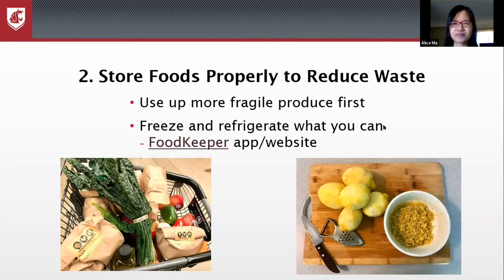So there's a great website, also available on your phone as an app, called Food Keeper. And it essentially is a database that lists pretty much any single kind of food you can think of. And if you go into that food, it'll tell you exactly how long that food keeps, depending on how you store it, and whether or not you can refrigerate it or freeze it, and how long it will keep if you do those things. So that's a great way, if you don't have any information off the top of your head on how long this will last, that gives you a good estimate.